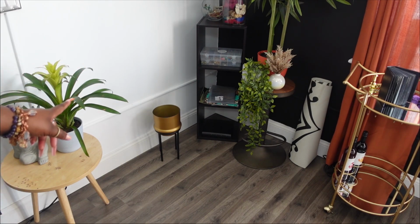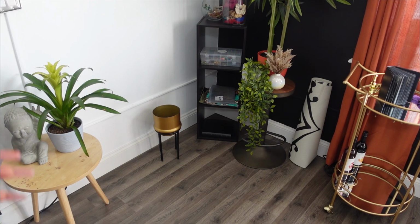My other little plant, my gold bucket. I had way more live plants in here, but I started having a gnat problem, and I have to learn more about live plants, if I'm being completely honest, and actually sit down and educate myself on ways to keep gnats out of my space. I genuinely think I had to get rid of my plants for no reason.